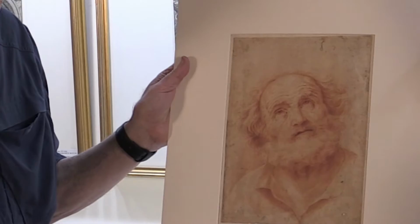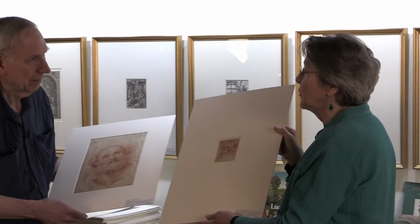A lot of the times I go into a gallery and I see something and I look down at the edge and I see it's brown, which means it's full of wood pulp, which means it's full of acid and it's burning and damaging the work. So you're very aware of the quality of the prints that you collect.